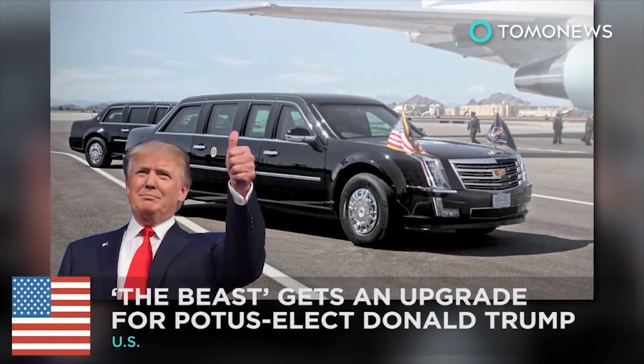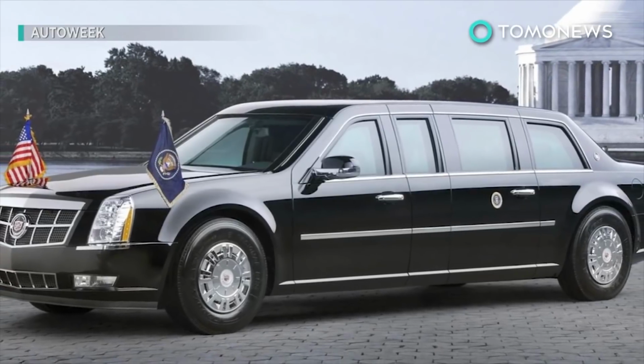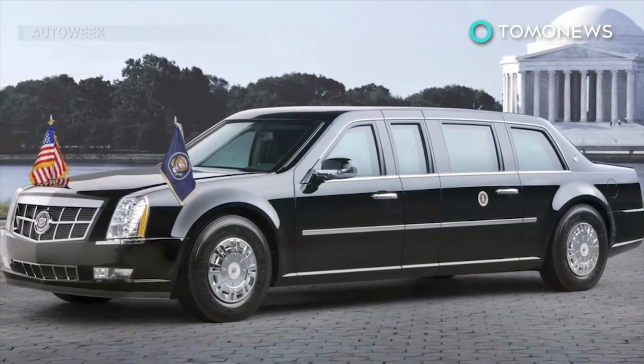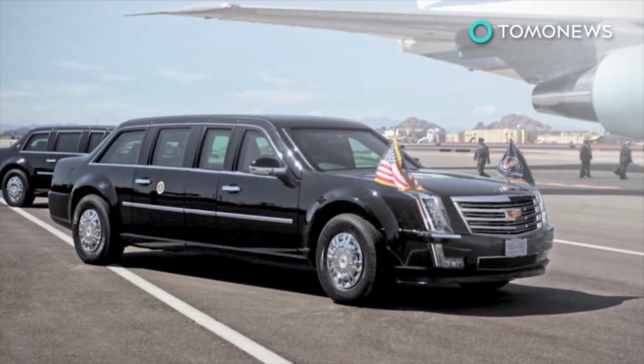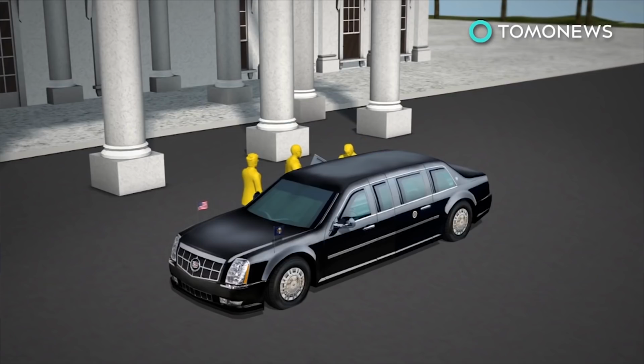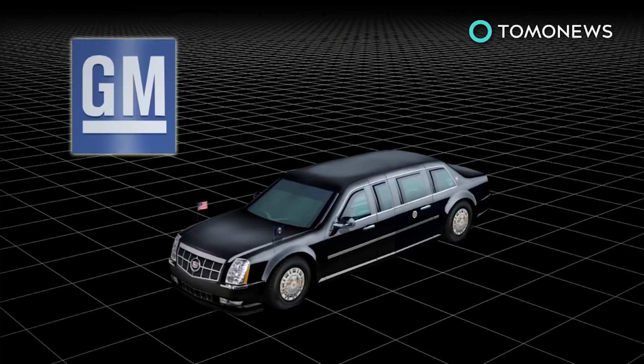The Beast gets an upgrade for Trump's inauguration. When he becomes President of the United States, Donald Trump will travel in an upgraded version of the Cadillac-branded limousine used by current President Barack Obama. According to Awww, the new presidential state car is expected to sport the looks of a Cadillac Escalade sedan.